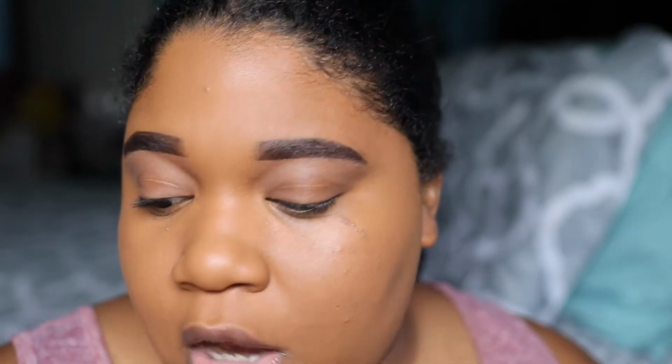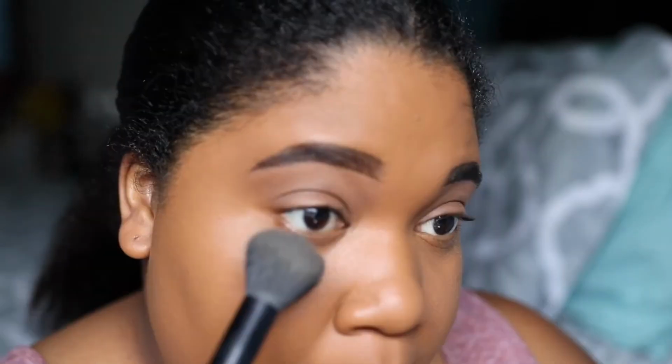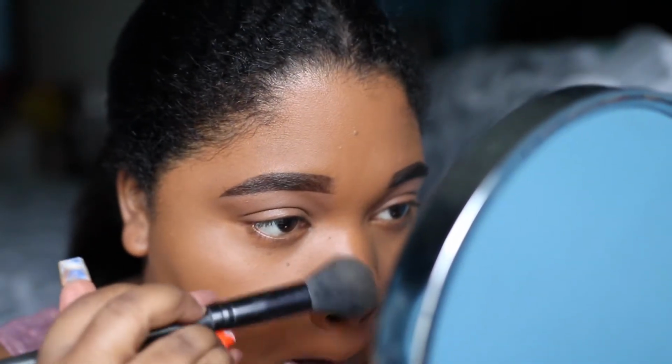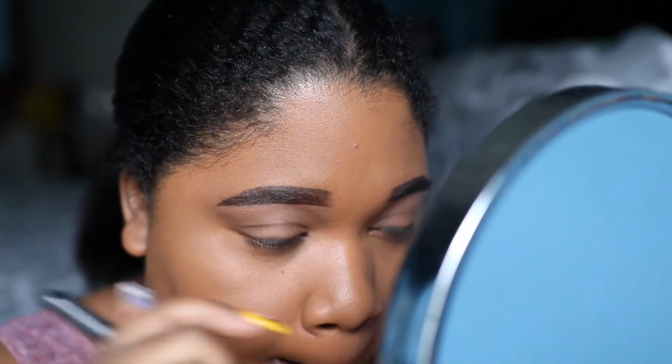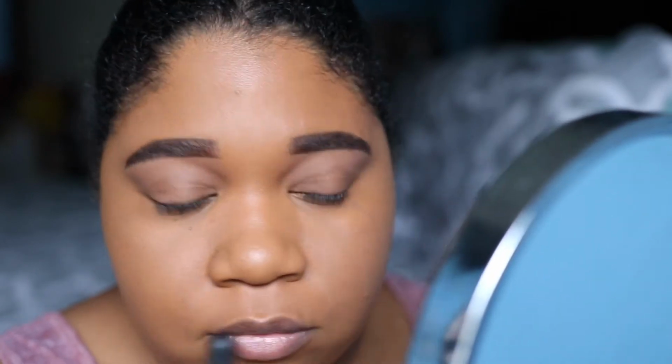So I'm going to put my powder on. I'm using my fave, my ABH banana powder. It did pick up as I blended it. It did pick up a little bit of my foundation right in here, which is strange. So I think maybe, yeah, putting this on top of another concealer may be a really good idea.